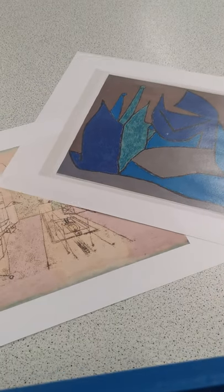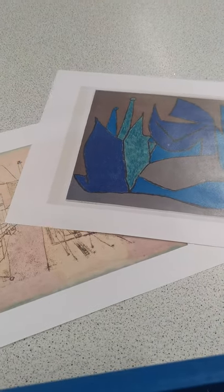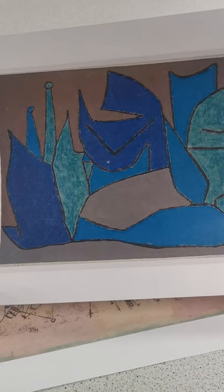I've got a couple of examples here just to show you how different his style is. So you've got this abstract painting here. Honestly, I don't know what the picture is meant to be, but I just love the colours. I love the shapes and the forms. So that was one of his abstract pieces.